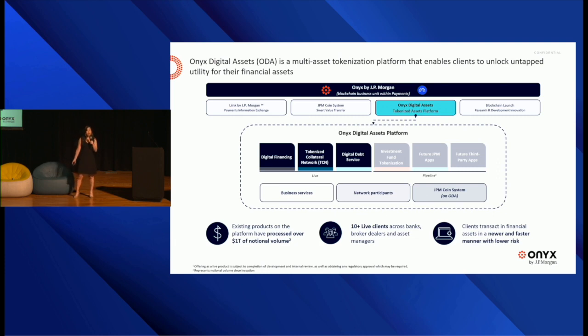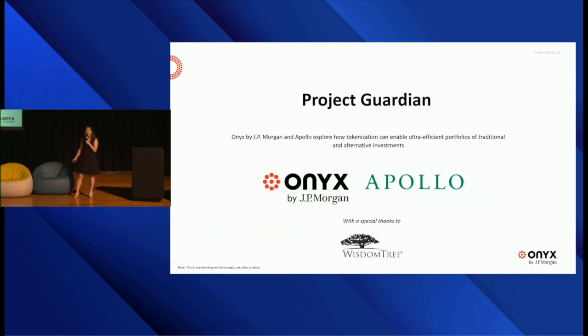So with ODA's vision of unlocking untapped utility for the world's financial assets, we thought that Project Guardian would be an amazing opportunity to really look at what that future of fund tokenization really looks like. So many of you may have heard about Project Guardian, but at the end of last year, Onyx and Apollo co-led this initiative under the Monetary Authority of Singapore's Project Guardian initiative.